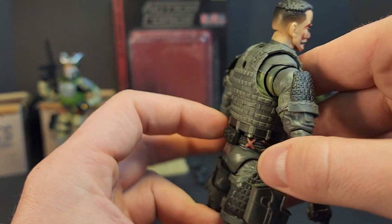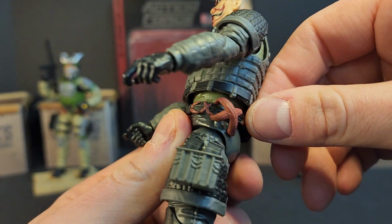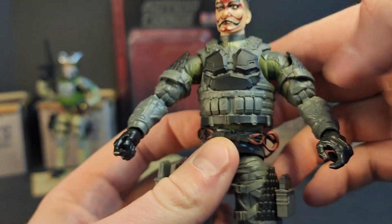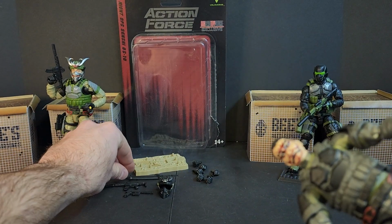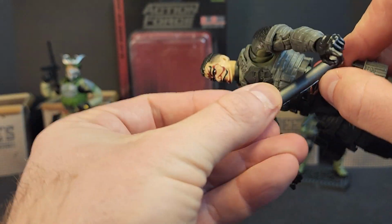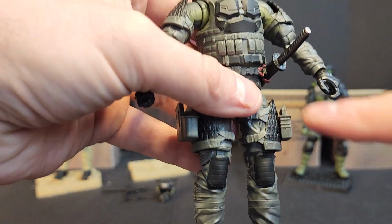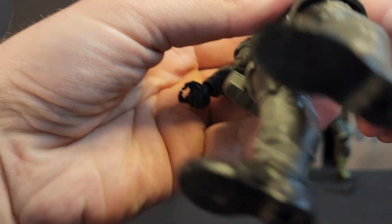And then we got some red rope decorations around the belt piece here. And then obviously the sword kin. Oops, I threw it across the table. Slide in. And then that little stopper keeps it from sliding all the way back.